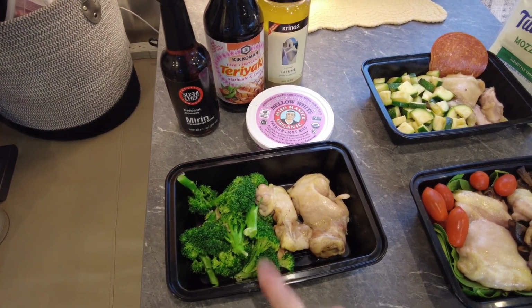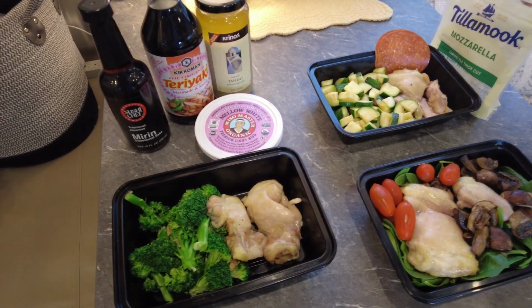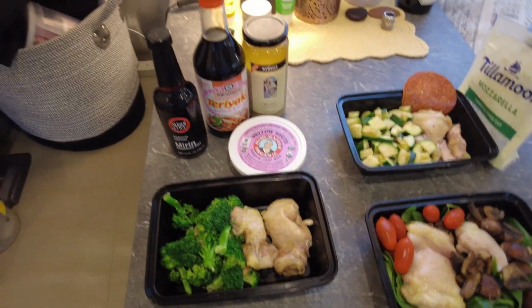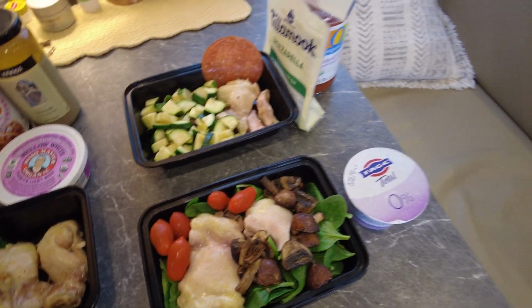I'll probably find some more mushrooms, probably find something to supplement the veggies on this one. And then a little bit of pasta. And then for the fourth day, I don't know what I'm going to do, but I'll have a lot of pasta left over. But yeah, that's how I prep.